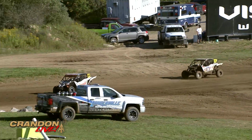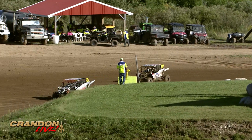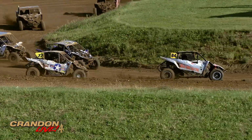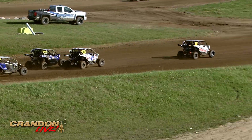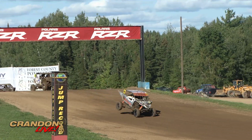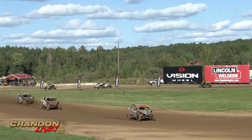Nathan is really, really focused, trying to run up front throughout the whole season, and it's not easy anytime you have 34-plus cars. Looks like Van Eperen, that 45 car, very, very young kid.